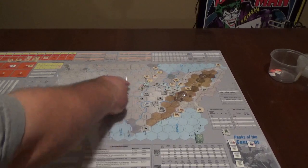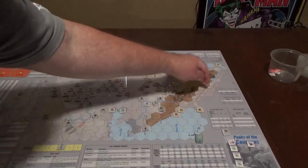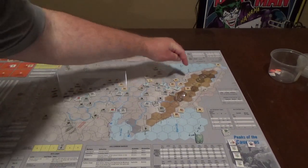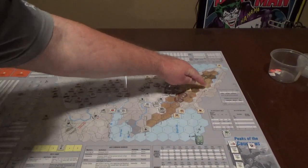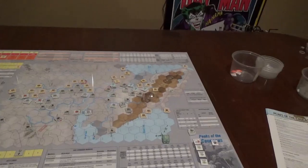I know I'm leaving this gap here a little bit. I'm taking a gamble. I'm hoping I can finish by pushing into here. I've got to get to the other side of the mountains, too. I've got to get a hold of that. So at some point I need to cross. What I'm hoping to do is get down here to Grozny, and once I get down here to Grozny, switch over and swing. Which actually, that's one thing I want to mention too here.